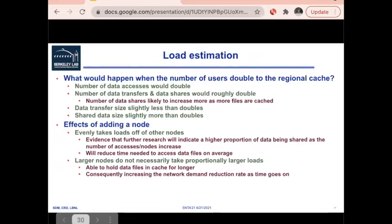But using all of our data, we were able to make some estimations regarding future loads on the cache. We predict that as the number of users double, the number of accesses will double, and the number of transfers and shares will also roughly double. And we also can predict that as users double, the share size will more than double and the transfer size will less than double because more files are being stored into the cache as there are a higher number of accesses.